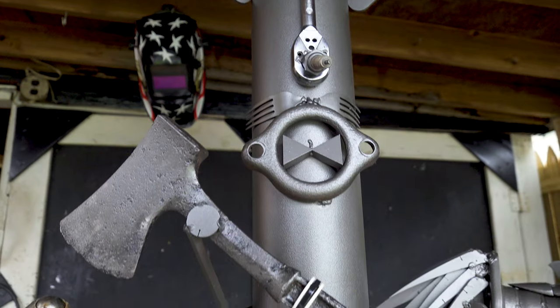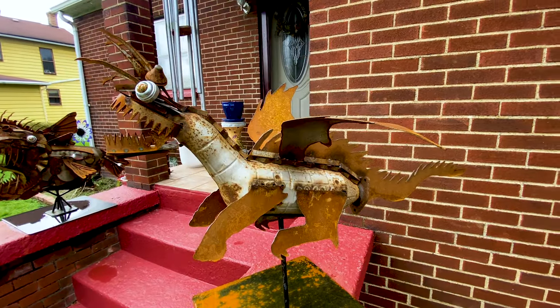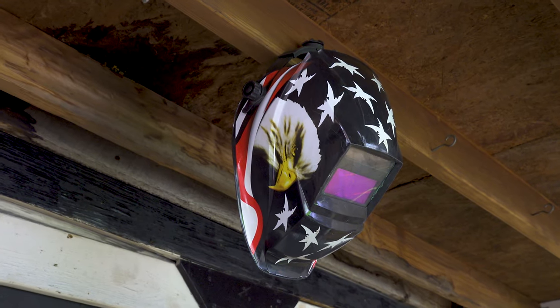And all of these lively characters spring right out of Ken's mind. He's able to piece it all together in his head first just by looking at a pile of scrap. I've got a bunch of scrap in the backyard, so when I want to make something, I just go back and look at it and see what I can find.